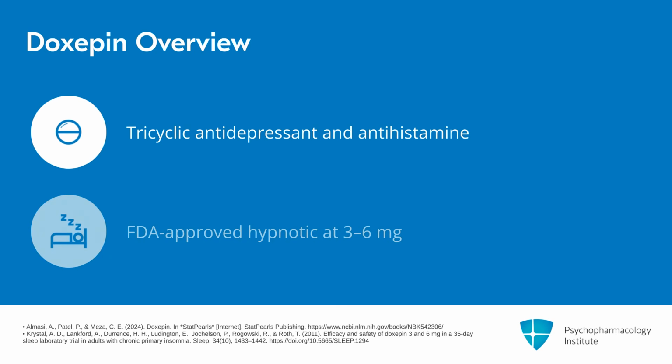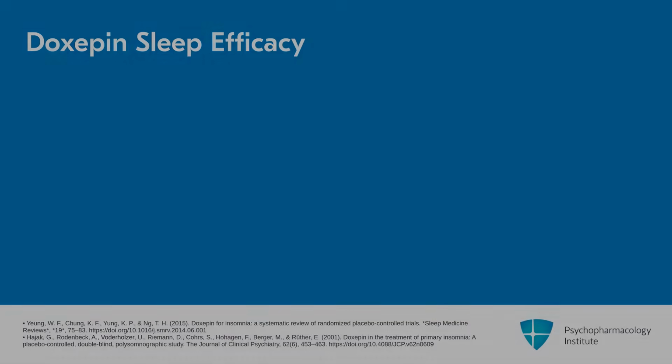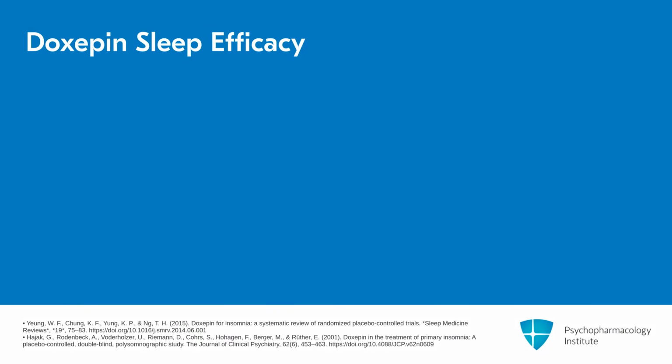Doxepin has FDA approval to be used as a hypnotic at doses of 3 to 6 milligrams, and at this dose, it works exclusively as an antihistaminergic agent. Most of the anticholinergic side effects that occur at higher doses do not occur at these low doses. At least 6 randomized controlled trials have examined the efficacy of low-dose Doxepin on sleep parameters.